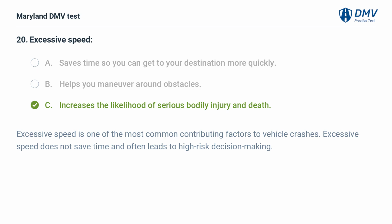Excessive speed is one of the most common contributing factors to vehicle crashes. Excessive speed does not save time and often leads to high-risk decision-making.